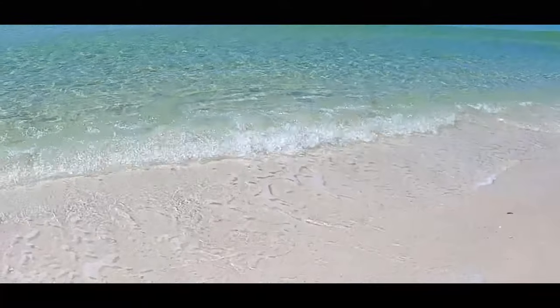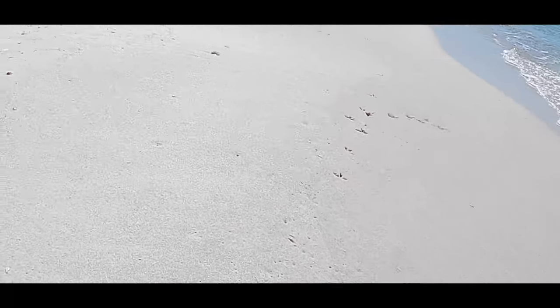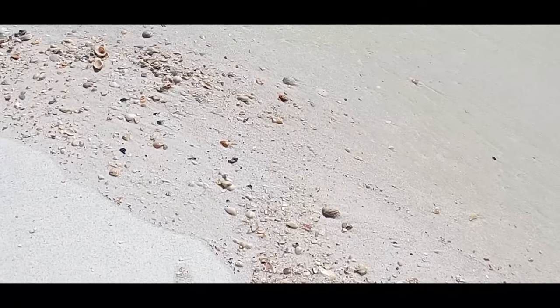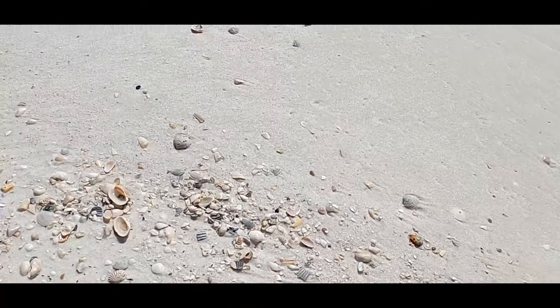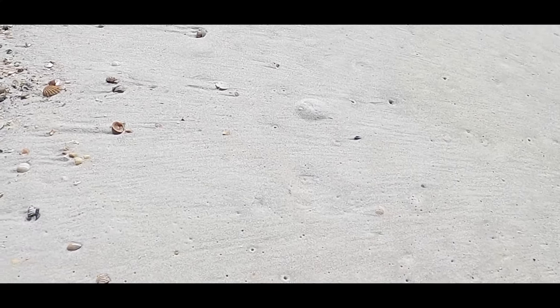Isn't this water just amazing? Just gorgeous, so clear. So I'm only about a half an hour away from the drop-off point, and there's no one out here. So if you're willing to put in the time to walk a little bit farther than the group, you'll get to Shell Pristine Beach. No one's out here.